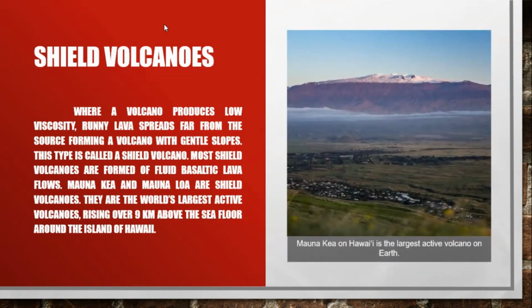We have the shield volcanoes, where a volcano produces low viscosity, running lava that spreads far from the source, forming a volcano with gentle slopes. This type is called a shield volcano. Most shield volcanoes are formed of fluid basaltic lava flows. Mauna Kea and Mauna Loa are shield volcanoes. They are the world's largest active volcanoes, rising over 9 kilometers above the seafloor around the island of Hawaii.